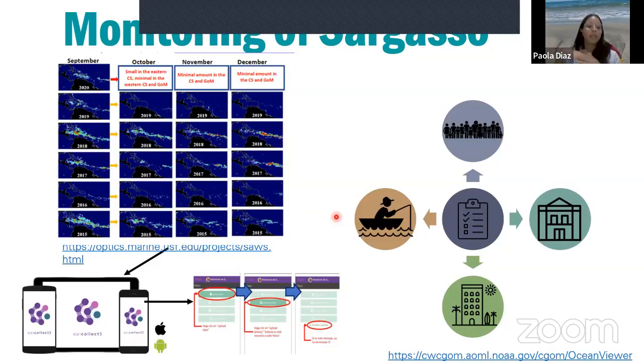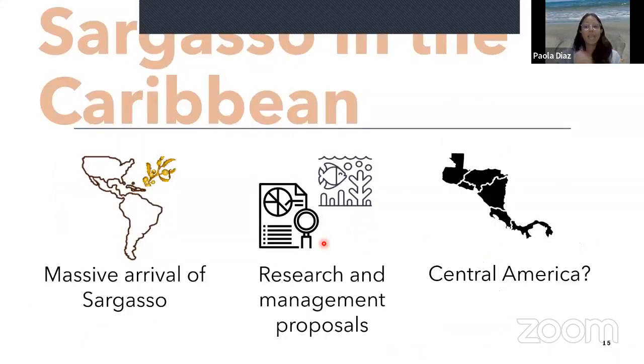So these places where we didn't see sargassum on the map, now all the people know that in reality sargassum is arriving. And that's the problem with Central America. We saw the mass arrival of sargassum is most common in the North Caribbean, right? Like Mexico and all the places that I told you.